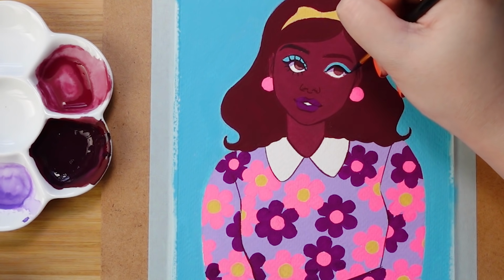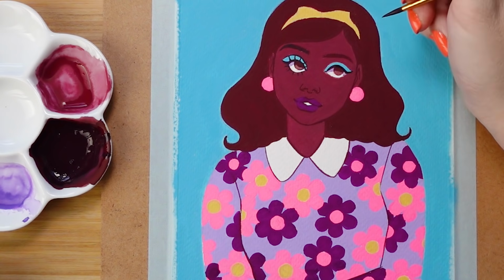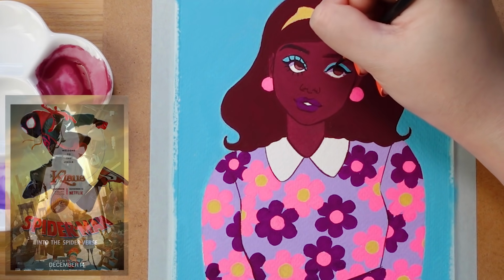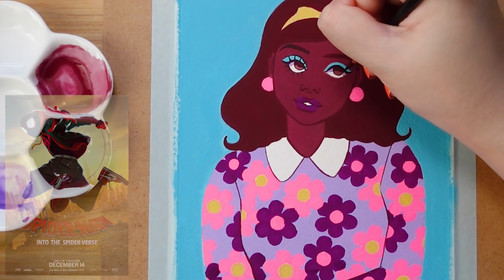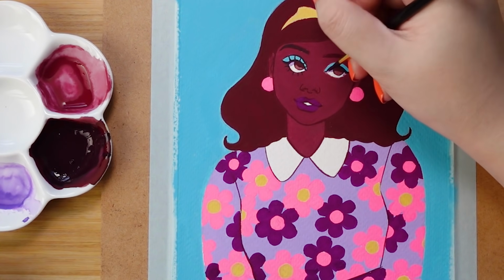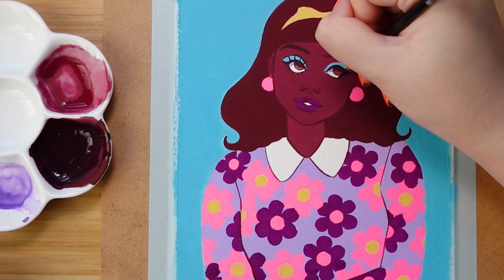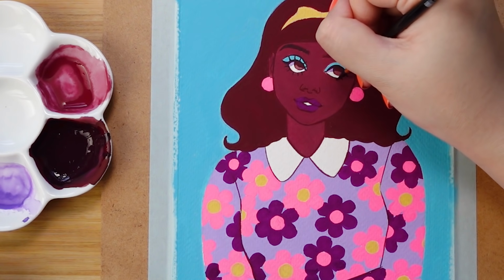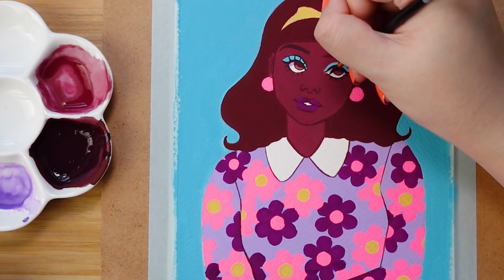Of course, I think there are definitely exceptions where there's kind of a mix of styles, like with Klaus or Into the Spider-Verse. Those are really unique, and I think they successfully took animation to a new level that feels different and fresh. But all of these recent Disney and DreamWorks stuff, it just starts to feel all the same to me in terms of the visuals of it.